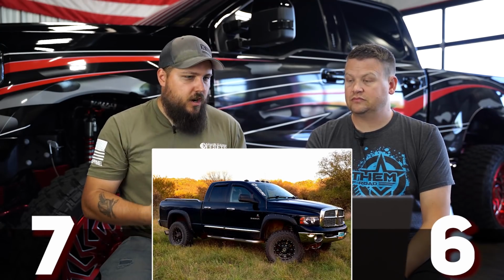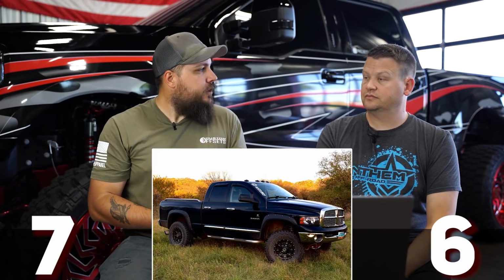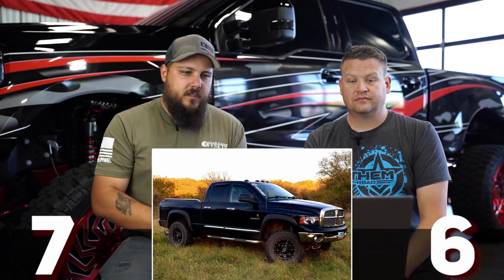Let's rate it. Ready? Yep. 3, 2, 1, 7. Six. It'd be a great farm truck or ranch truck slash daily driver. Personally, it's a little bit too much chrome for me, I think. I'd like to see some of that blacked out, match the window tint, and then maybe play with some bumpers or something in there as well.